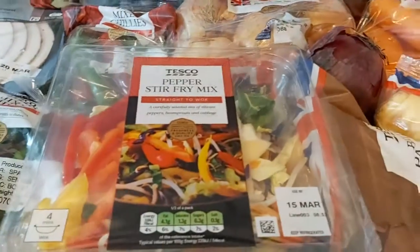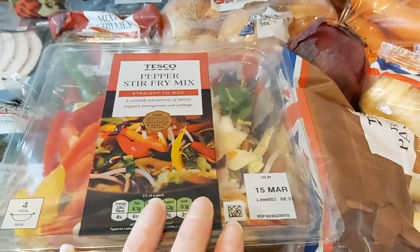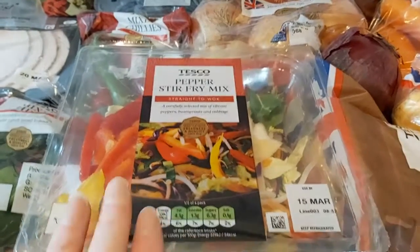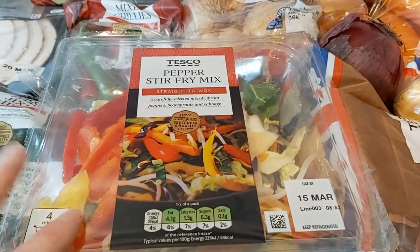And then some stir fry mix. Now this is used by tomorrow, so I was sending that back, and the man said, do you want to keep it? So I said yes. So I'm not sure what I'm going to do with that, whether I'll compost it or maybe I'll change meals around or something, I don't know. But anyway, stir fry mix.